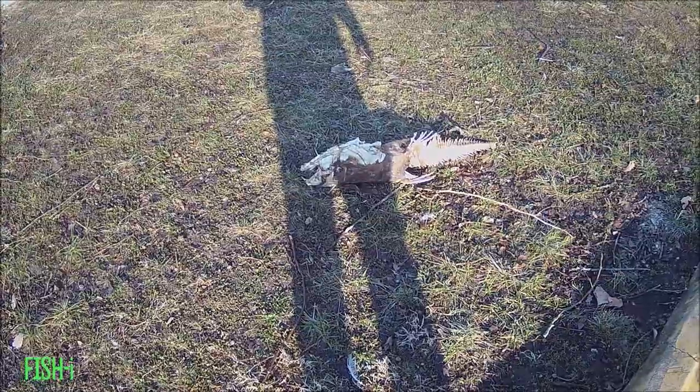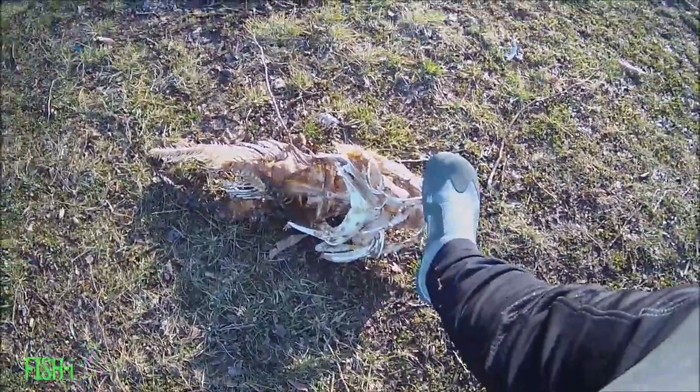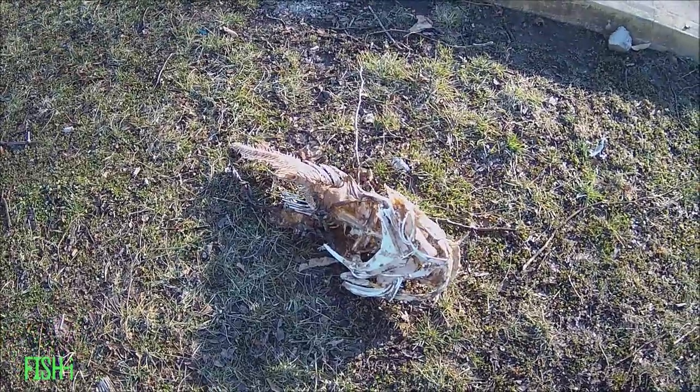Looks like the vultures had a good meal. That's a big fish. Look at my foot. It's a big one.